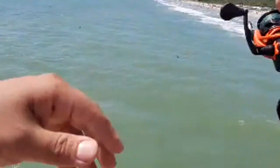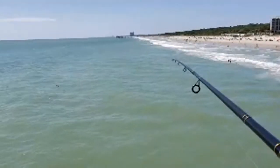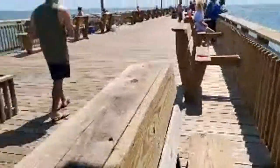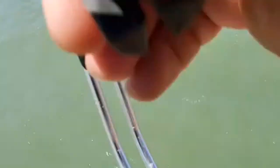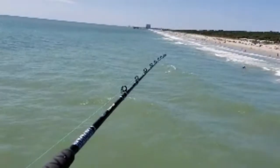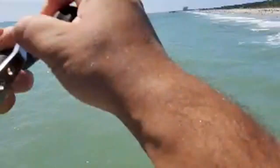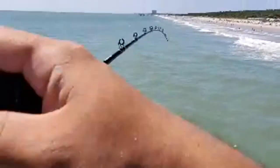That's a good bite right there. Oh, I didn't get it. Man, I hate using circle hooks. Oh, he's down there. Bait on.